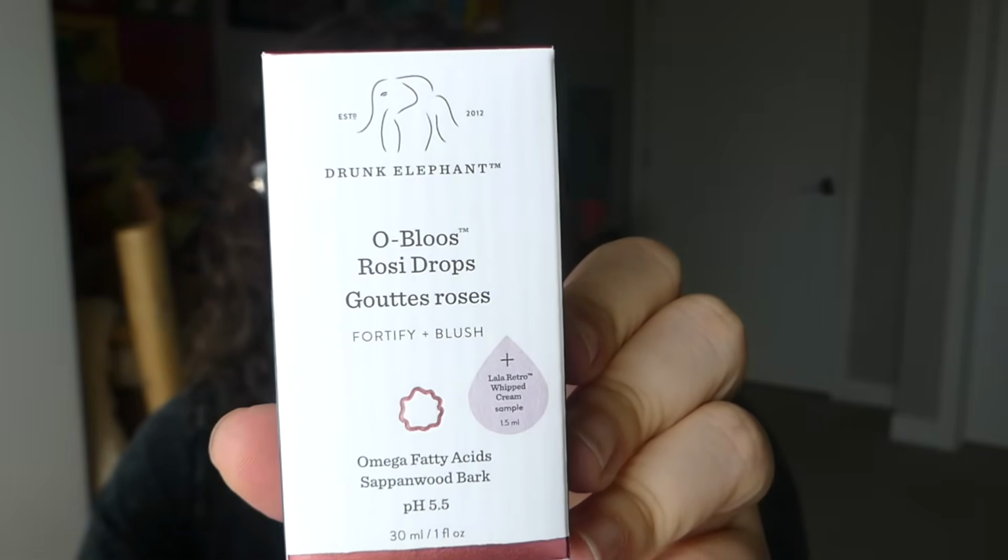We have got Drunk Elephant. Oh, blues? Rosy Drops. Fortified Plush Blush. Plush Blush plus blush. Drunk Elephant. I don't know that I even knew that they were doing makeup, but okay, liquid blush. Like I said, I thoroughly enjoy liquid blushes, so we will give that a try.